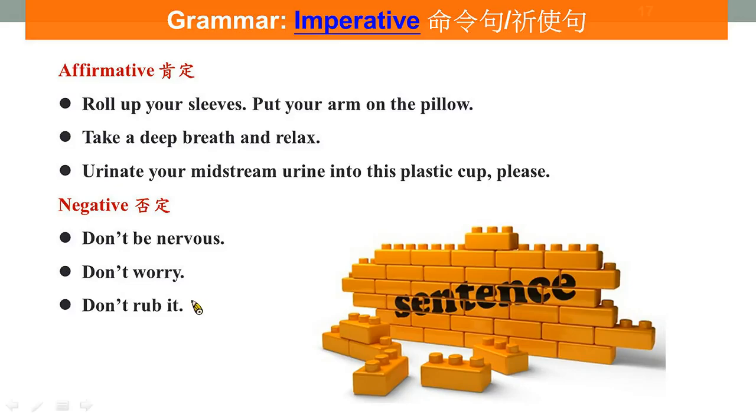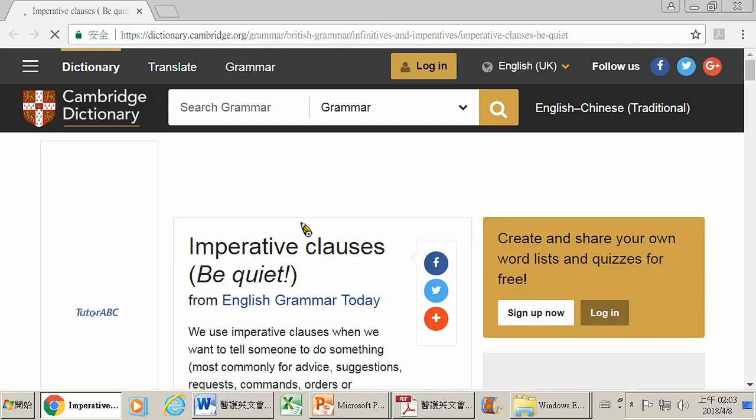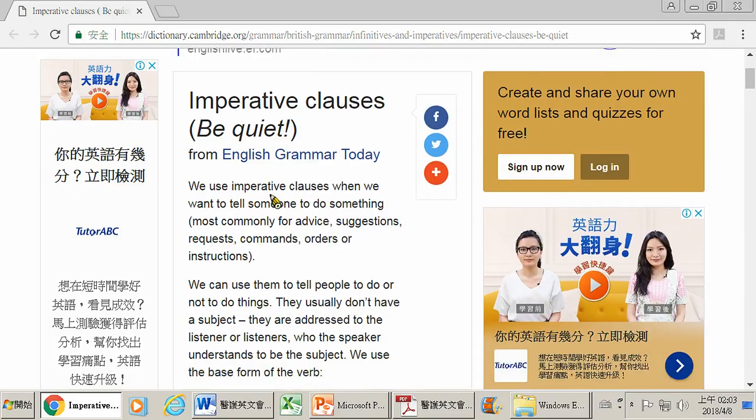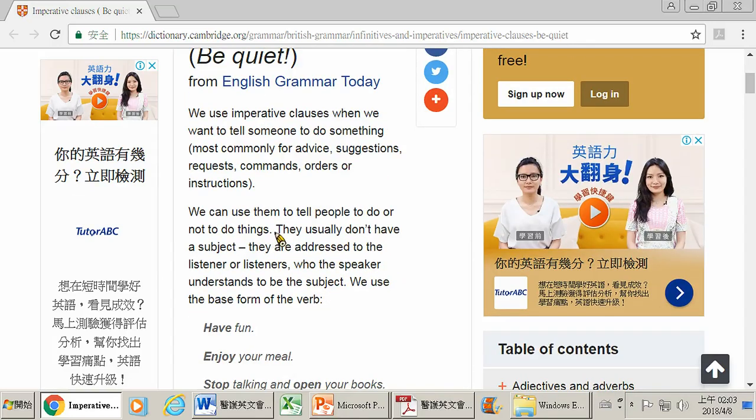One useful grammar point to learn in this lesson is imperative. Let's check out its definition and usage. According to Cambridge Dictionary, we use imperative clauses or sentences when we want to tell someone to do something or not to do things.